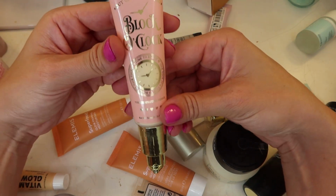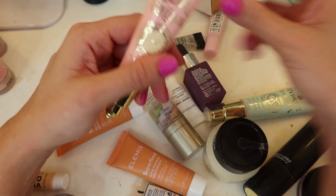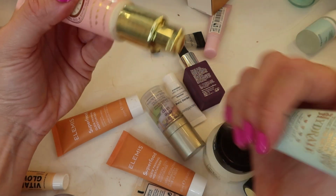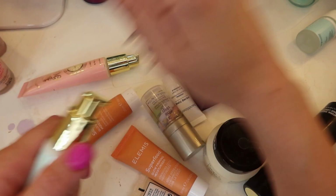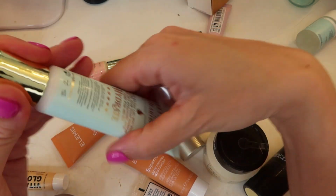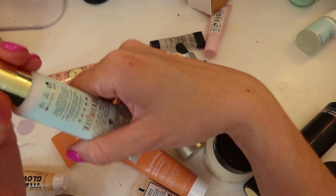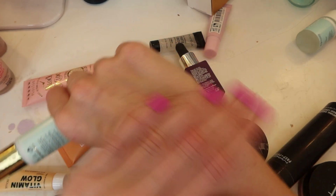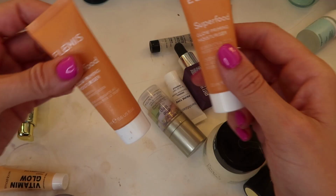This is a little P. Louise primer. This one is the Pore Perfecting Primer. I've got this one and I've got the hydrating one. I've used both recently. I think the pump's broken on one of them. Oh no, it isn't. So that's that one. Yeah, the pump's broken on this one. You have to twist it out. And I think I've got something in my head that says I prefer the one that the pump's broken. Again, I don't need both. So I think I'm going to keep the blue one and pass the pink one along as the pump on this one's broken.